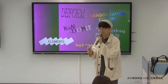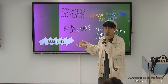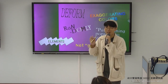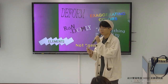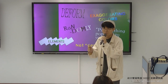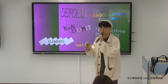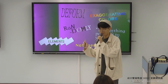So these are the elements of New Ugly designs. We have deformed words, we have exaggerated colors, which I like, and we have random layouts. Yui said the key point to make a New Ugly design is to put anything that pops into your mind. And last but not least, make sure your design does not conform to the general taste of art.